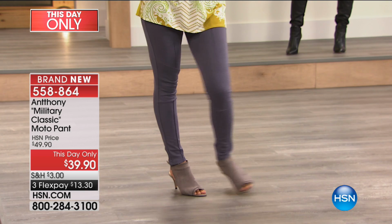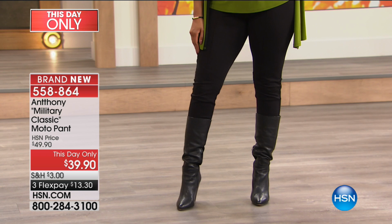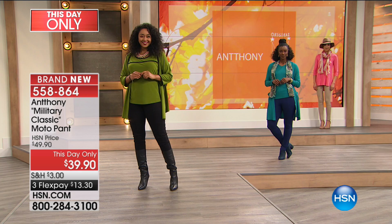Now, I gotta tell you, this pricing is for this day only. $39.90. I mean, for this much detail, the quality of these pants, it's on 3 flex payments as well. It's $13 and change to get that home for you. And you have different color choices. So we have the black that you're seeing right now. There's also a beautiful navy. We have dark taupe. And we have charcoal. I'm loving the charcoal. Isn't it great?